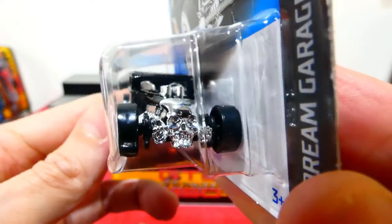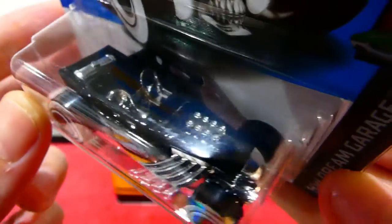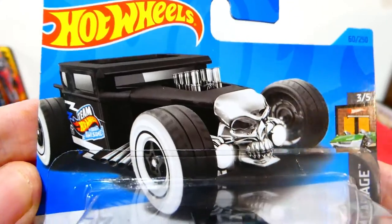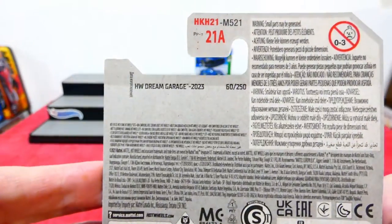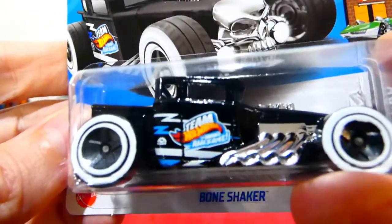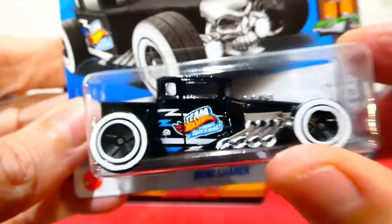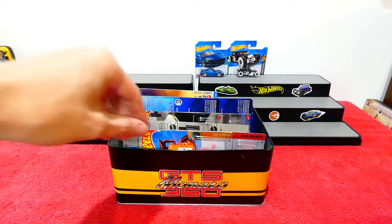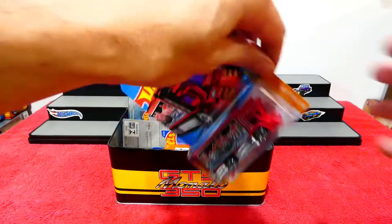With the chrome skull on the front, chrome engine details, and the chrome interior, and a really cool card art also. Topless version, so always nice. Not really any information on the back of that for what the logo is for, but still pretty awesome. Not too bad at all.